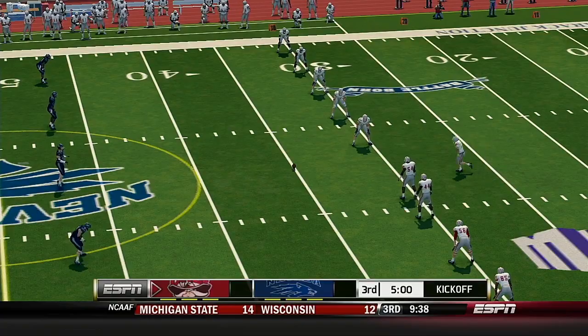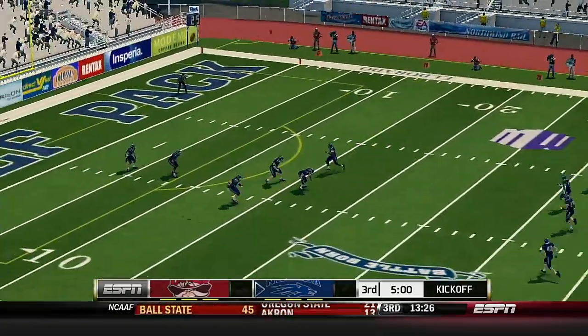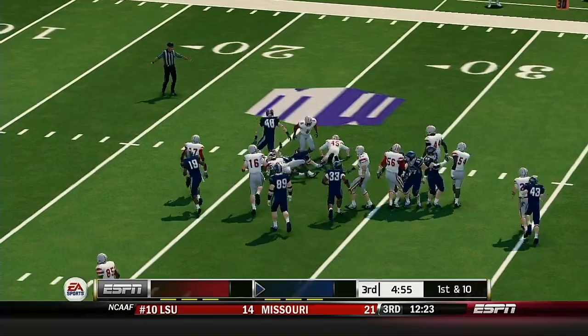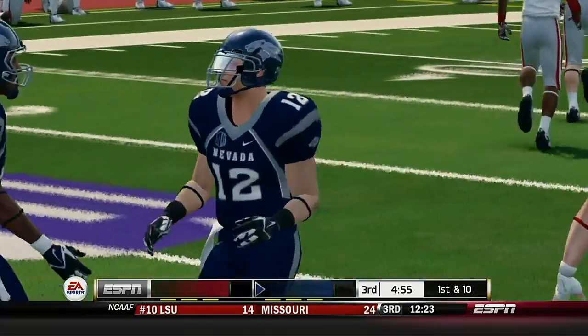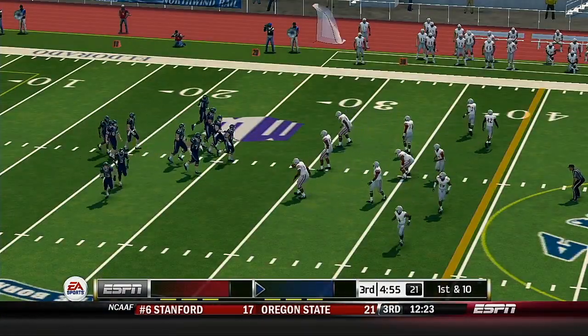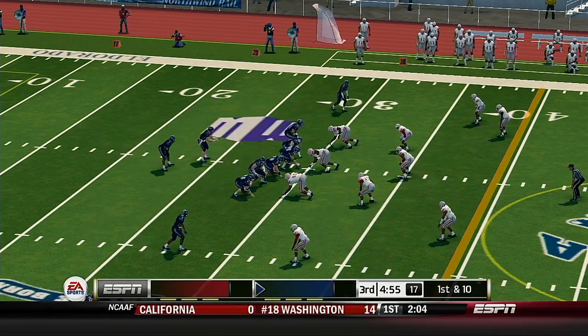Welcome back to the action. Second half just about set to begin, and we got a tight game here. He's to the 20. Whoa, he just took a licking. We're about set to start things up again. Nevada holds a 4-point lead.